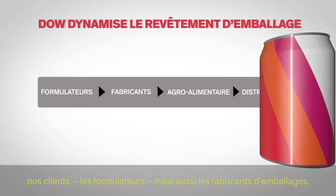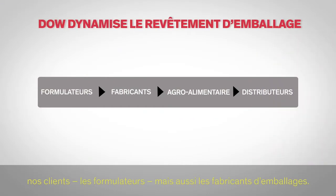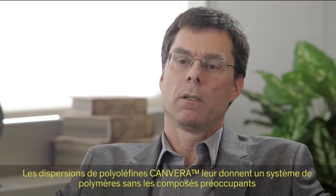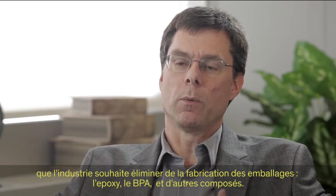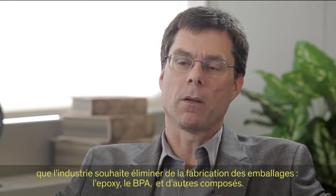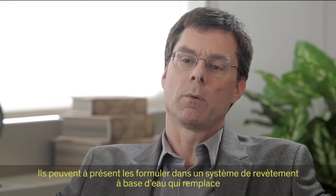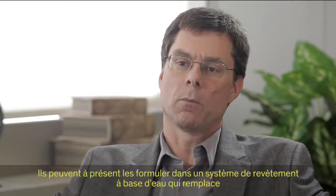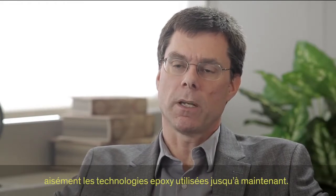Dow's customer, the formulators, formulate up a coating that they then sell to the can makers. So CANVERA polyolefin dispersion brings them a polymer system that is free of the materials of concern that we want to eliminate from the can process, epoxy, BPA, other materials of concern. And they're able to formulate this in a water-based system and formulate it in essentially drop-in replacement for the epoxy systems that are used today.